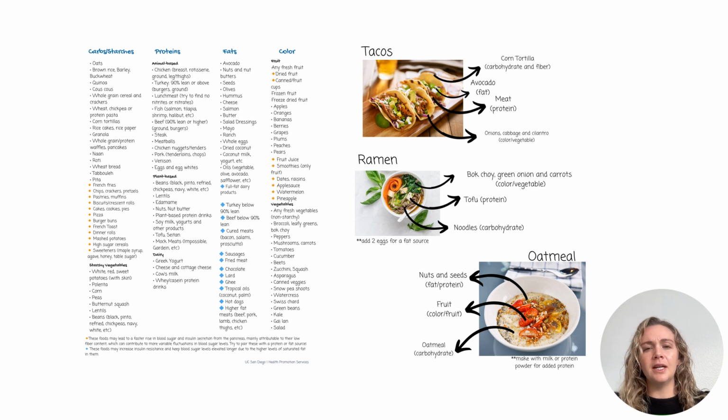There are certain types of carbohydrates or fat sources that may impact blood sugar differently than others. Those have been indicated with either an orange or blue diamond. The foods indicated with an orange diamond may lead to a faster rise in blood sugar and insulin secretion from the pancreas, mainly attributed to their low fiber content. This can contribute to more variable fluctuations in blood sugar levels. Try to pair these sources with a protein or a fat source.